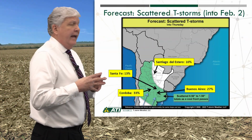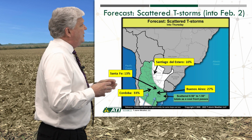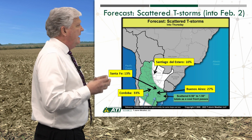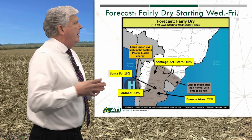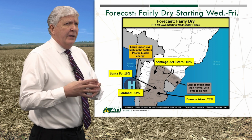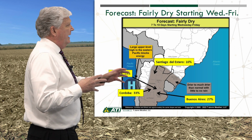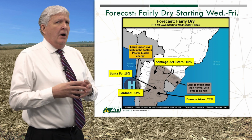Let's now look at some scattered rain moving in here through Thursday of this week, about a ½ inch to 1.5 inches over those green areas. Timely rain for some of that corn that is pollinating. However, as we move forward now, starting Wednesday through Friday of this week and lasting for about 7 to 10 days is a period of dryness. Very little to no rain, so this is what has the market on edge.